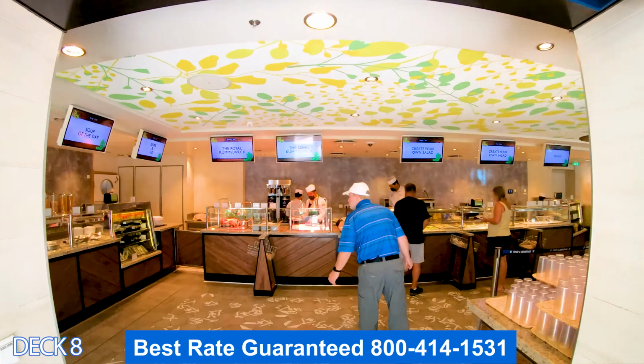Right down the way from the Attic is Studio B. This is the ice skating rink. Here there will be ice shows as well. It's mainly a theater. It's where you're going to come and enjoy the ice shows. But on sea days, you can actually come in here and ice skate.